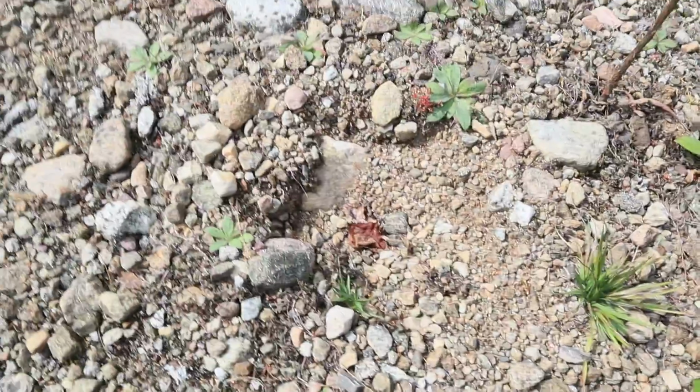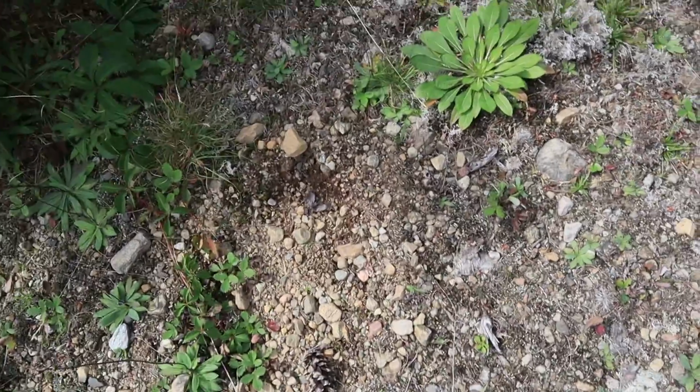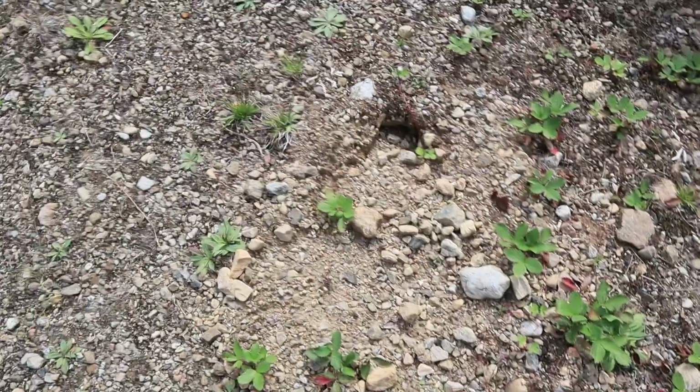I'm not sure if I found moose prints. I'm not sure how you're gonna see this, but this right here looks like a print. Another one. This is all disturbed. There's a few more. One in my shadow right here. So I'm not sure if I found moose tracks. The substrate's a little bit coarse to really get a good imprint, but if that is the case, that's pretty exciting.